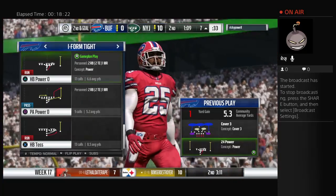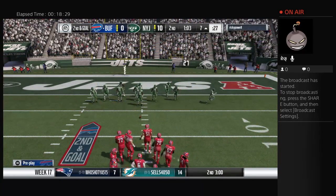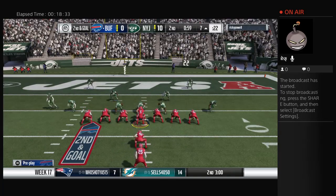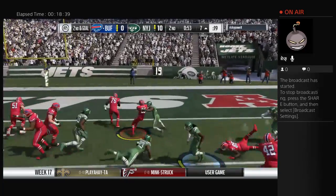Defensively, pretty good start there with their backs against the wall. That's a win for the stop troops right there, and if I'm them, I get a little bolder now. They won the first battle, keep coming after them, put the pressure on them. Second and goal from the 7. They'll try again with McCoy.